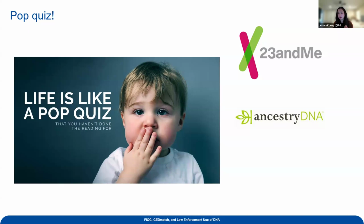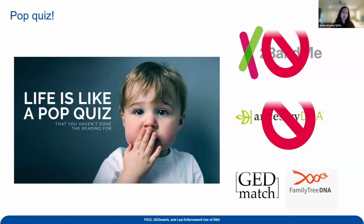These companies don't allow law enforcement searches. So one of the biggest misconceptions is that people who have taken 23andMe tests or Ancestry tests think, well, I'm in these DNA databases somewhere, right? Like, yeah, law enforcement can use it. And this is for people that are supportive of this type of utility. And that is actually incorrect.